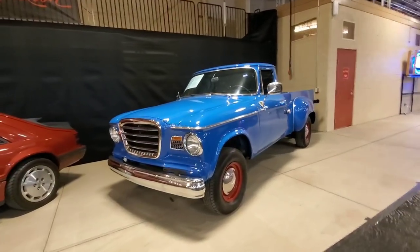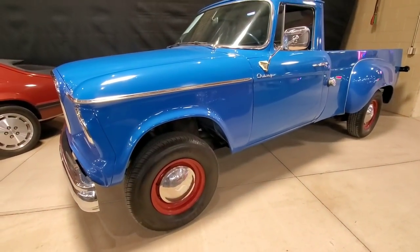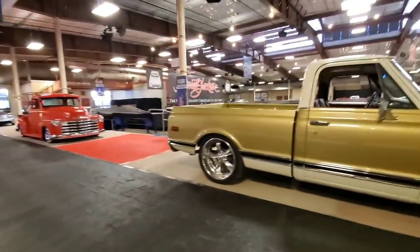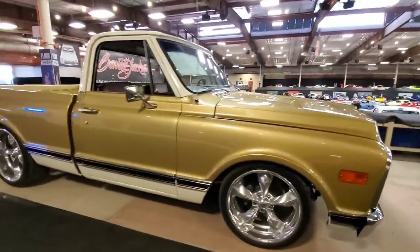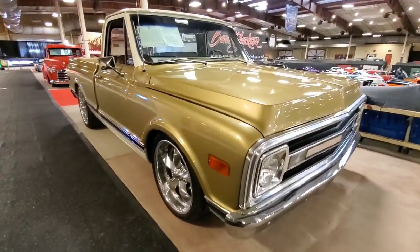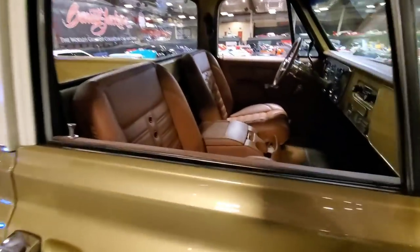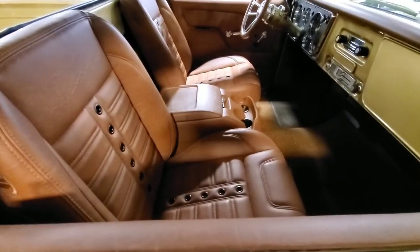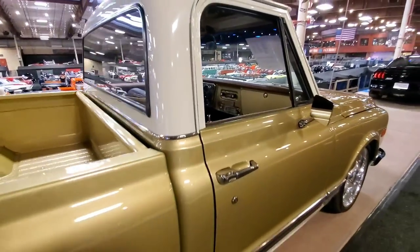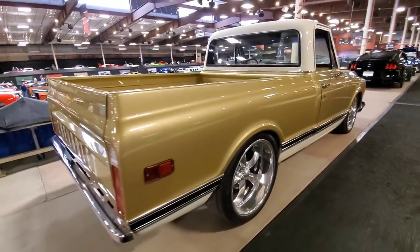A Studebaker truck. It's a champ. I'm gonna buy a golf cart. This 310. Oh, nice leather seats. Two-tone. American Racing Wheels.